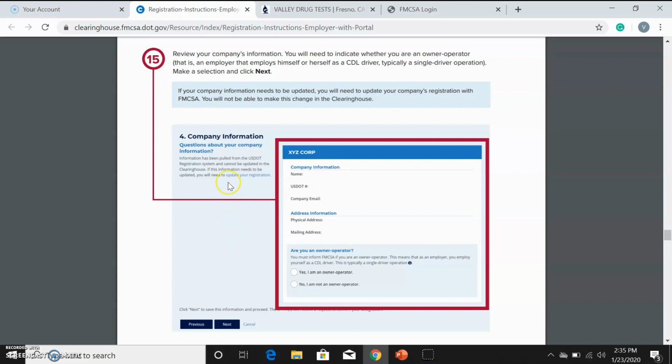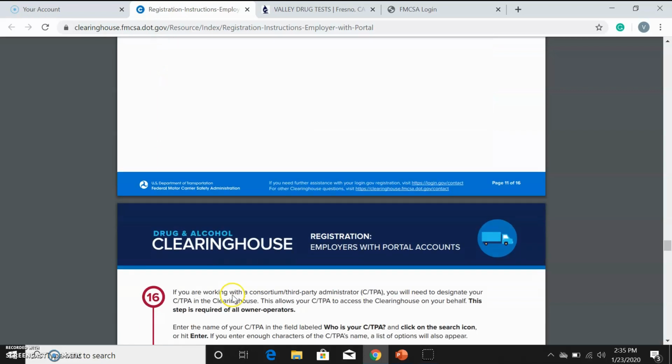And once you get to this point, you need to review your company's information. You will need to indicate whether you are the owner-operator, that is an employer, or the employee himself has a CDL license, typically the single driver operation. So you can go ahead and review this information, and at this point you need to select either yes, I am the operator, or no, I am not the owner operator. And once you have your selection, you can go ahead and select next.